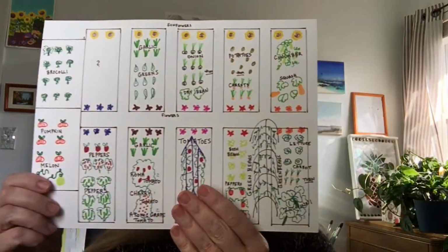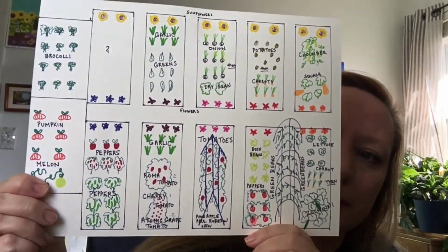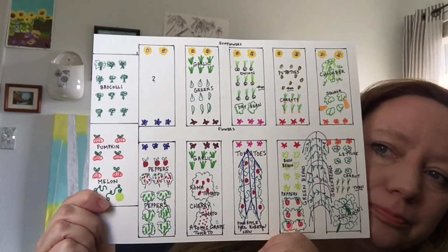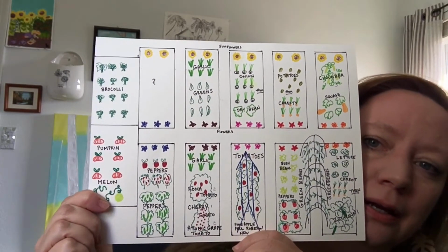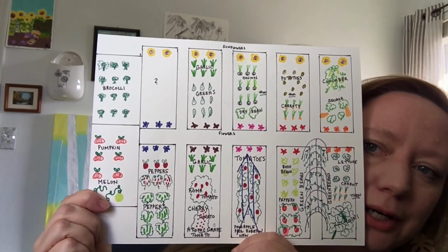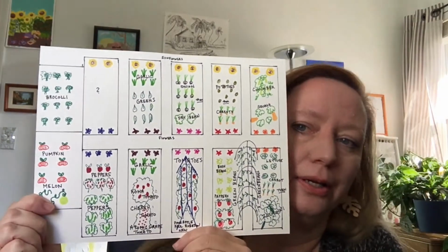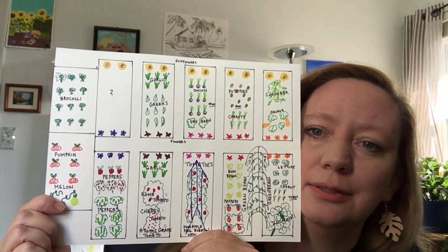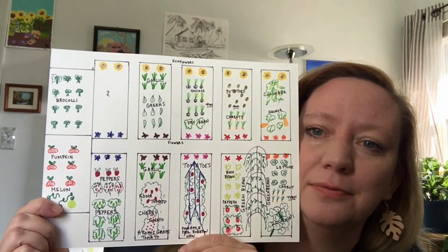All right, so here's what I've been doing in the winter since I cannot garden. First thing I do is I plan out my garden. This is all my beds. And then I decided, based on last year, what do I want to keep growing? What do I want more of, and what do I want less of? And the answer was more variety, less of one thing.